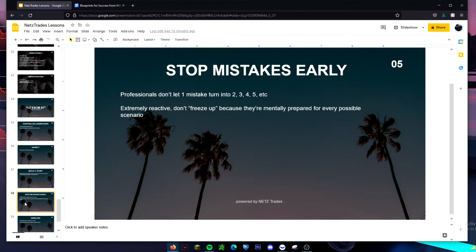And this is another thing, they're extremely reactive. So if they're in a scenario where they're in big size in a trade, but they realize quickly that it's going against them, that they shouldn't be in there because of new information they just got, they're extremely reactive and they don't freeze up because they're mentally prepared for every possible scenario. So they don't just go into a trade being prepared for it going in their favor. They're prepared for it not going in their favor. They're prepared for it going sideways. For any possible scenario, they already know what they're going to do if this happens, or if that happens. So when the time comes, they don't freeze up and they don't allow a bad trade to turn into a terrible trade. So that's really important.